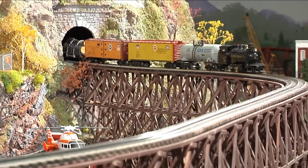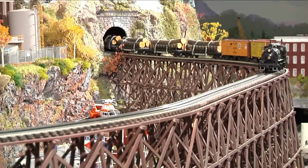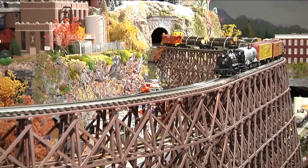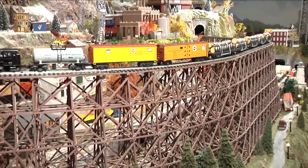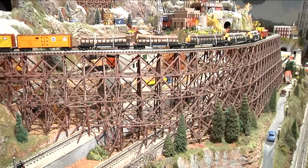Deeper in the mountains, the railroad crosses this huge wooden trestle. This is the Misty Mountains recreation of the old Tallulah Gorge trestle. Don built this trestle from sticks cut from 2x4s. This fabulous trestle is just over 17 feet long.